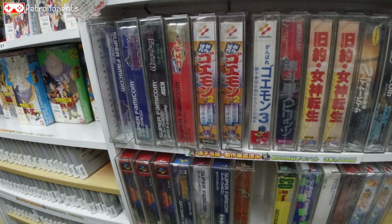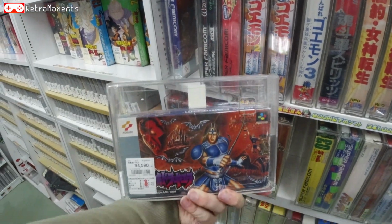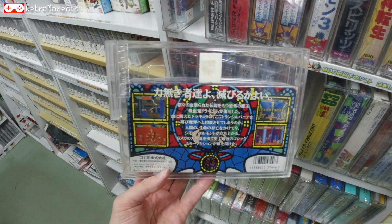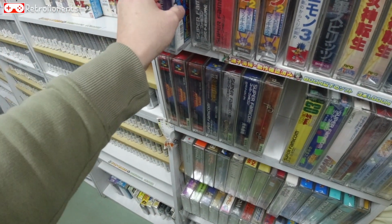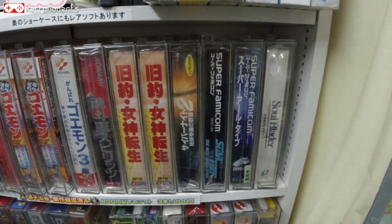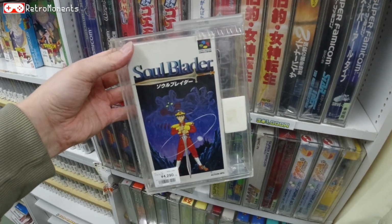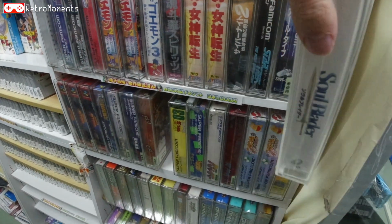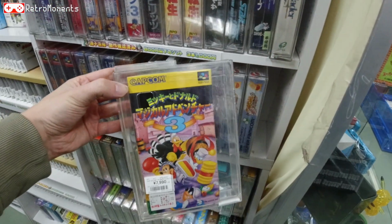even though the sword was a little short. It was hard to hit the enemies, but the music was really good. Castlevania 4, something that everybody should have in their collection if they are collecting for the Super Famicom. Decent price as well. And let's keep looking here. We got the Soul Blader here on the side. So that's actually called the Soul Blazer in the West. I used to play this game as well when I was younger, but for some reason I actually went back to Lagoon. Maybe because it was a little bit more simple, I don't know.